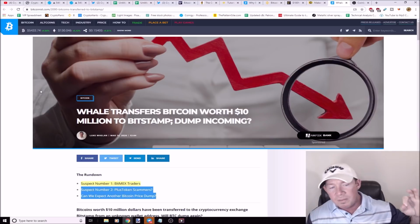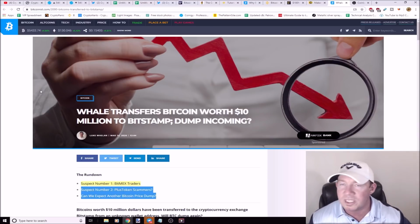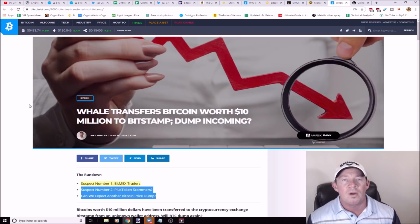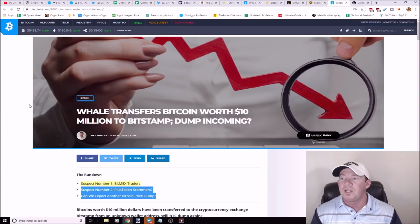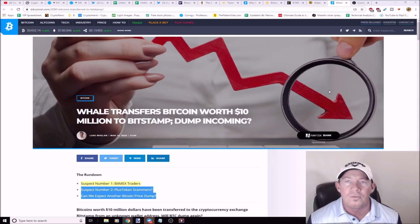People are saying, oh, could be the BitMEX traders, could be Plus Token scammers. Could we expect another Bitcoin dump? Bitcoin and crypto likes to retest levels just to kind of give it validity. So a retest somewhere down in the 5,000 area at some point is potentially in the cards. A retest at 3,800 could happen, but we want to see, obviously, a move to the upside.